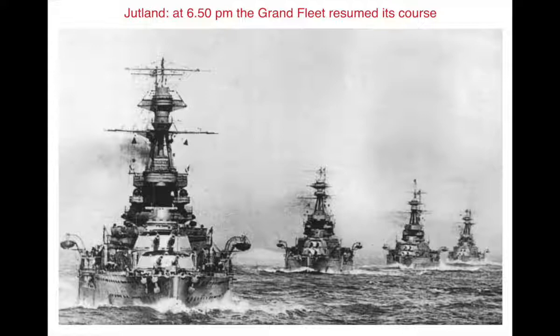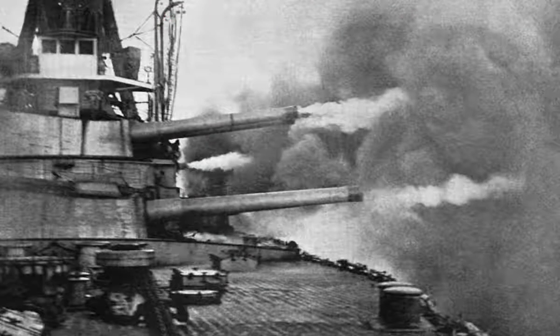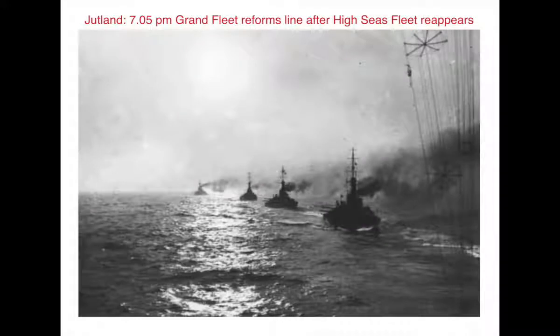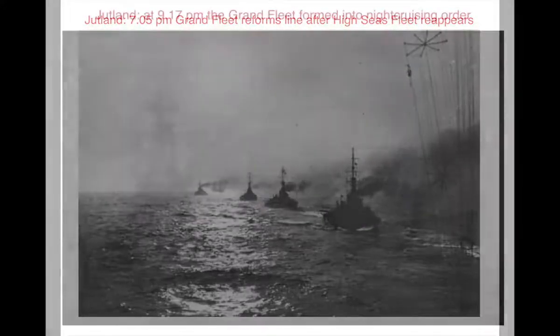The Grand Fleet resumed its course, but the High Seas Fleet reappeared and got hammered again until its large ships turned away individually, while its smaller ships again made smokescreens and torpedo attacks. The Grand Fleet had to turn away again. By the time it had reformed, contact was lost.